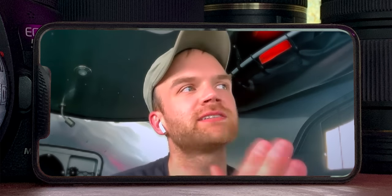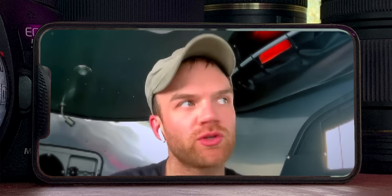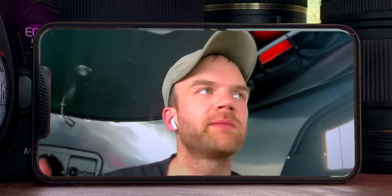So I think that's the tricky spot, that it's so powerful. No traditional camera, certainly no film camera, could have ever captured that kind of dynamic range.